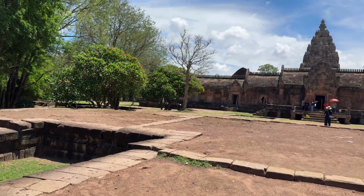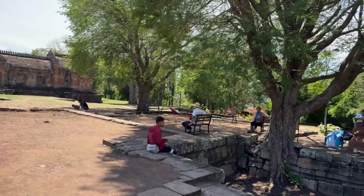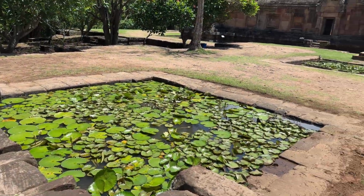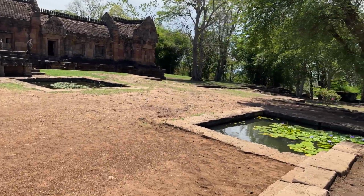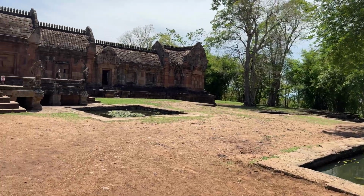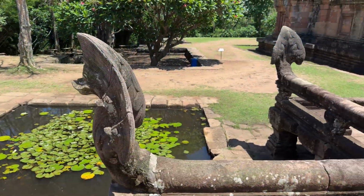Okay, so we're up the stairs. And this is the central sanctuary here. Got a little place over here to sit and relax, because it is hot coming up here. And you see the little pools up here. I think those were like little pools they used in their ceremonies to wash their feet and stuff like that. I'm not exactly sure, but I believe that's what they used them for.